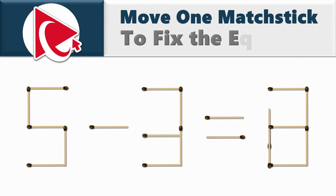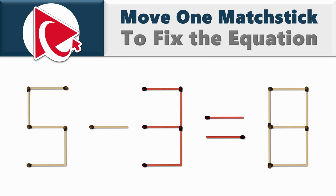You're presented with the equation built with matchsticks. The equation is not correct right now. The equation is 5 minus 3 equals 8. Your goal is to fix the equation by moving just one matchstick. Yes, just one. It seems so easy, but maybe it is or maybe it isn't.